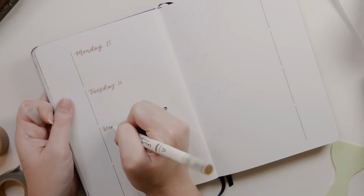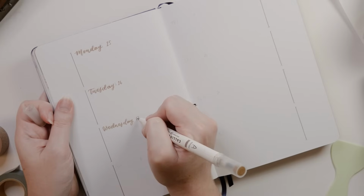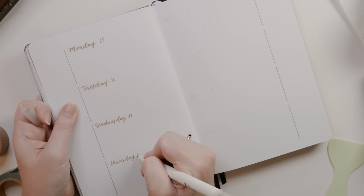And that outside edge on both pages is where I'm going to add the bulk of the decoration for this one. So we'll add some washi tape there, we'll add some stickers, and we'll scatter some stickers around the functional space too, just so everything really blends well together.